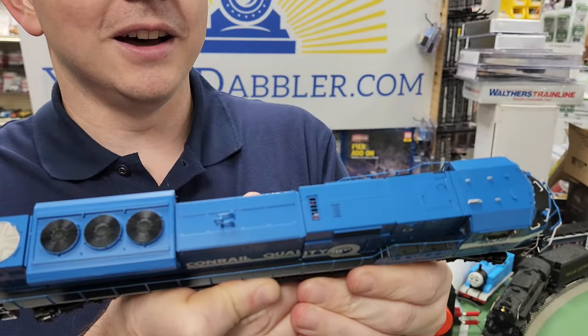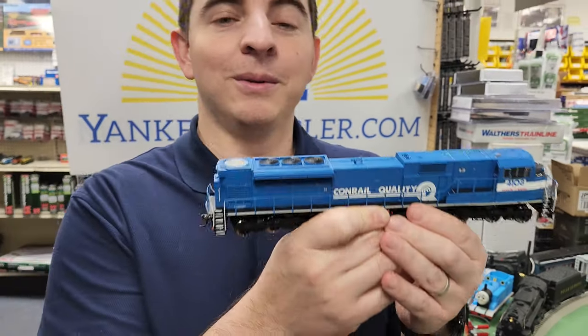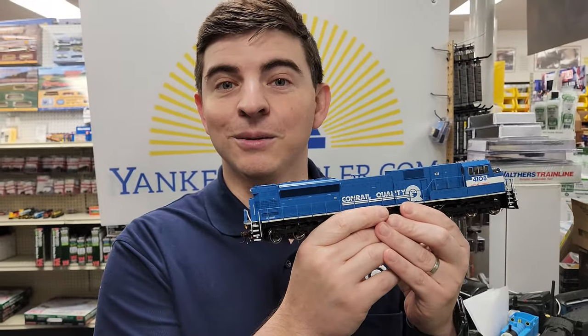This is something about Conrail Blue, Engineer Hall. So why don't we get this engine rolling on the rails and hear what it sounds like.